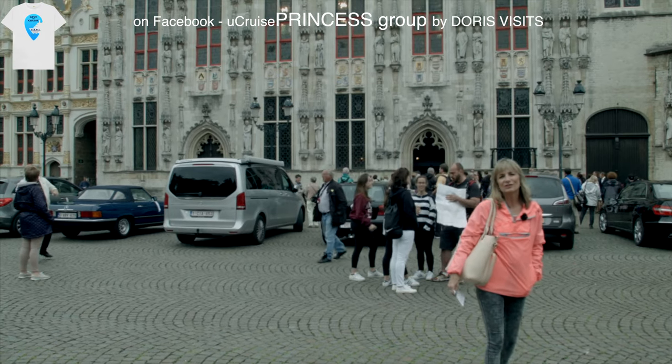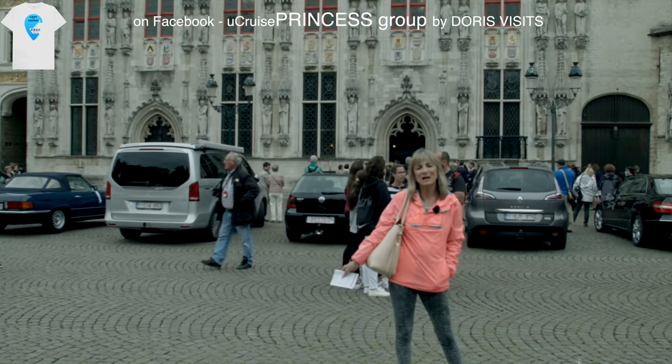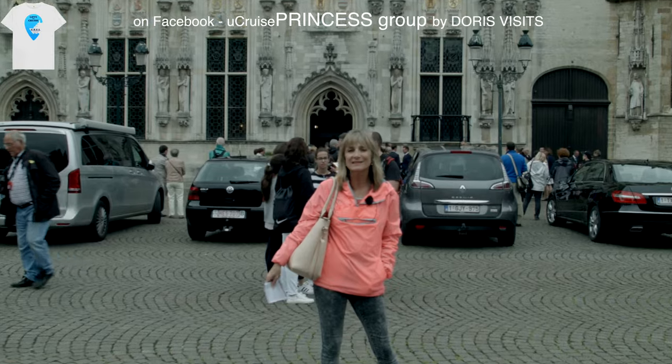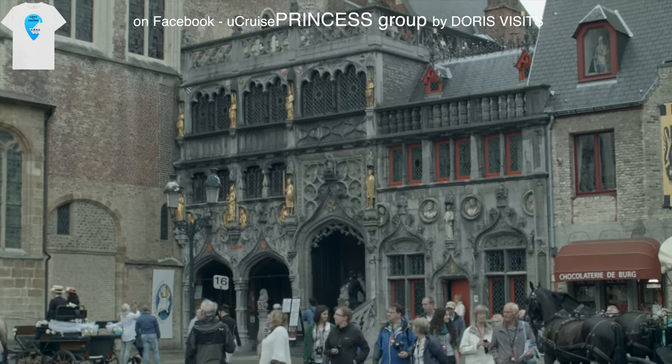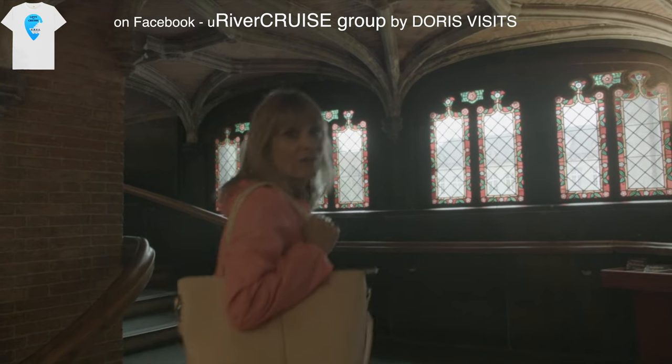This is the Church of the Spilled Blood, and the upper chapel contains a phial which is said to contain some drops of Christ's blood. This is the Basilica of the Holy Blood.